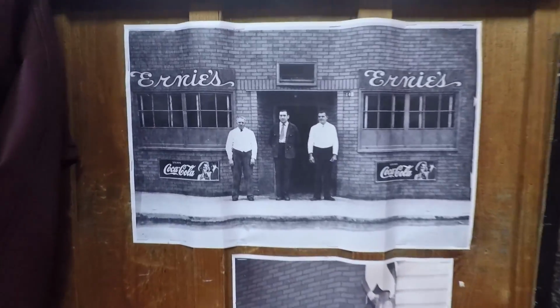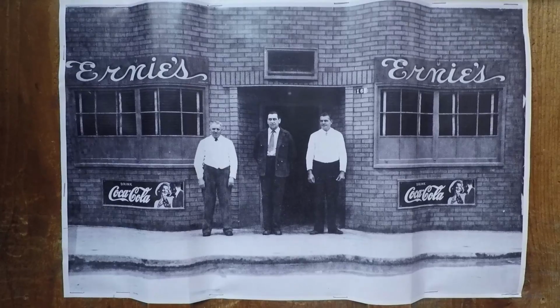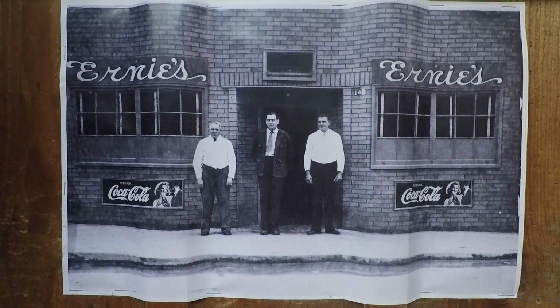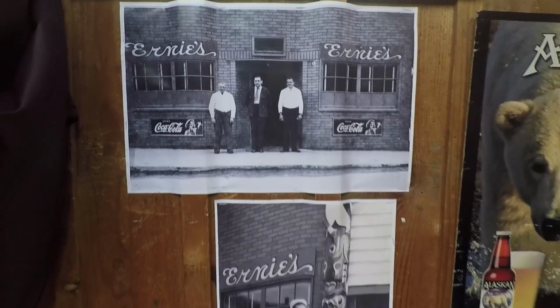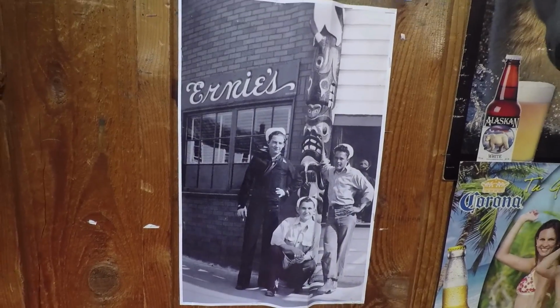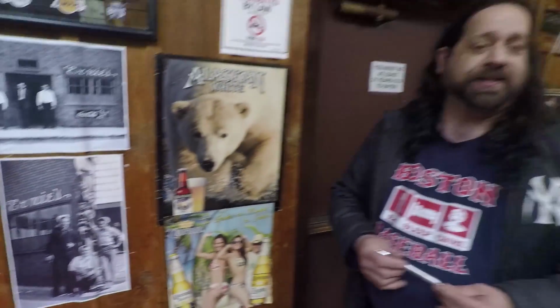This gentleman right here in the middle is our namesake. This is Ernie Carter. He was the one that opened up the bar. He had pretty good foresight because about 5 years later, a town that was about 4,000 at the time ballooned up to about 34,000 with World War II. That was really a big heyday in Sitka's history. All over this island, we have bunkers, we have Quonset huts, we have lots and lots of connections to World War II, as well as maybe a very old Kiksadi village that's been around forever.